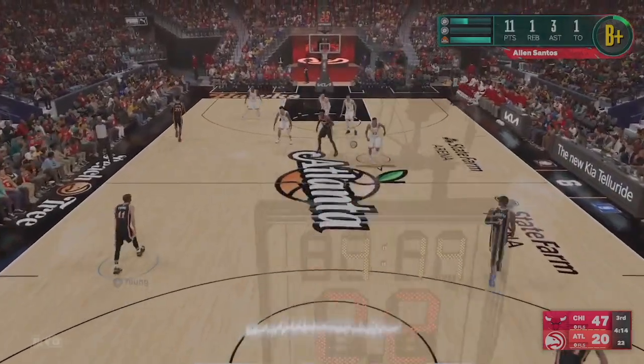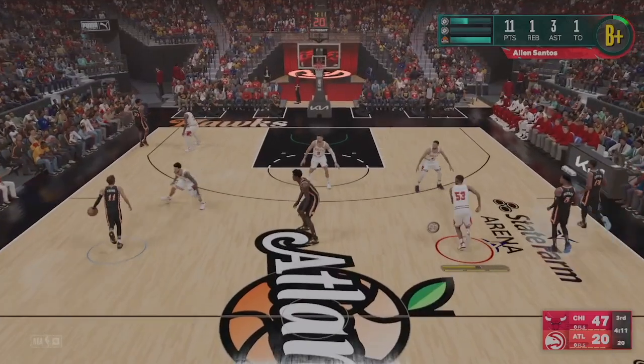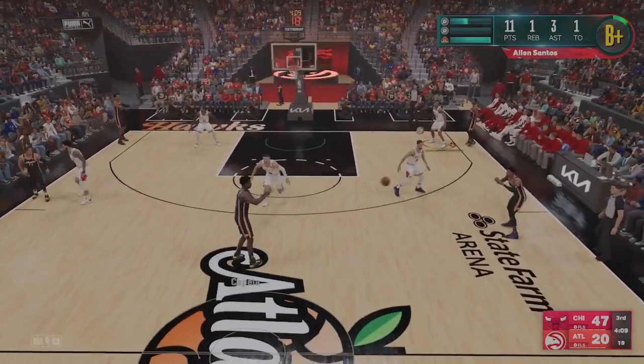Yep, that one goes. Levine's got 4 points now in the quarter. You know, it really helps your team when you take good shots. Zach Levine making an effort. Pass to Capella.